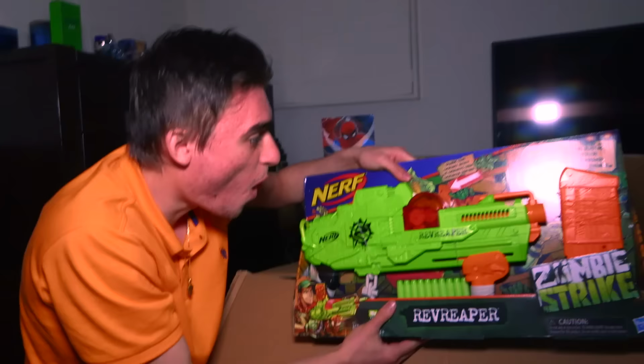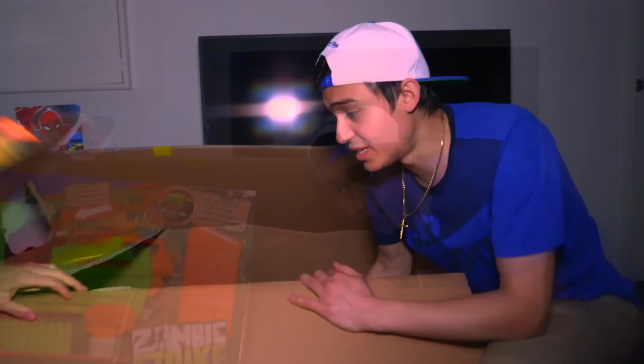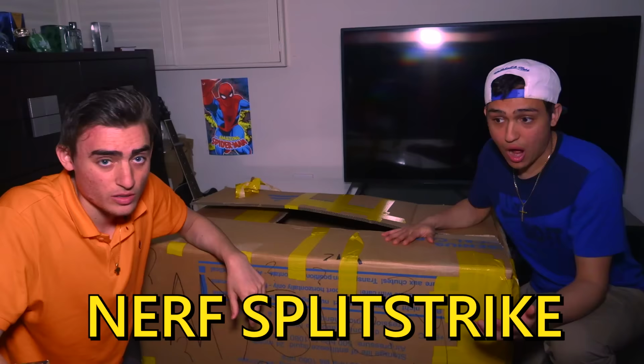The Reaper! These guns, we need them. Rev Reaper! We've got to literally use these because we've got to get out. I've got to get ready because Pennywise is coming. That is such a cool one. Okay, we have got the Split Strike. Nice. Okay, guys, I'm so scared.